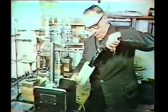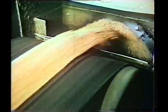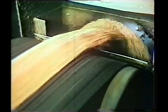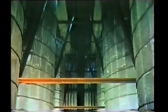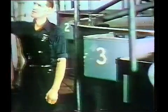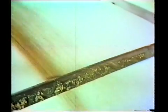Moisture content, germination, and malting qualities. High-sounding words, but not so difficult. Before going to the silos, the barley is dried. If it had a natural moisture content over 16%, it would start growing. For germination qualities, you must see what goes on in these three conical containers called steeps.